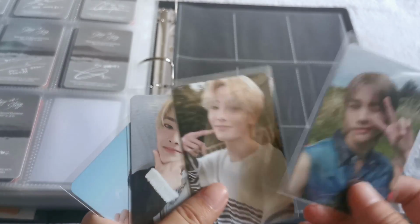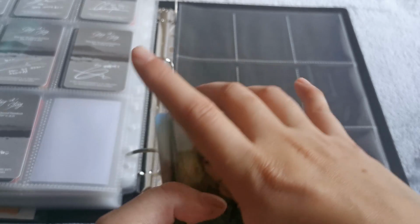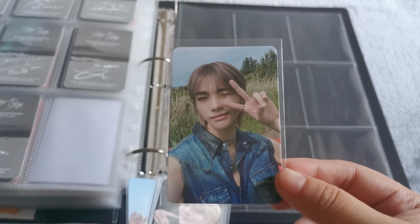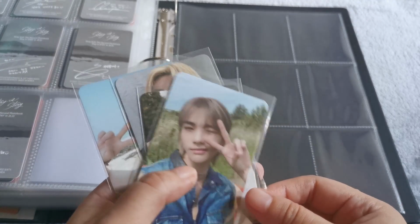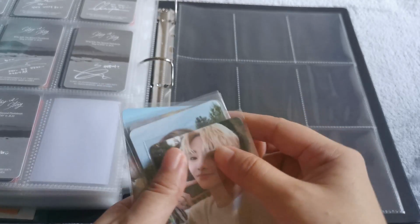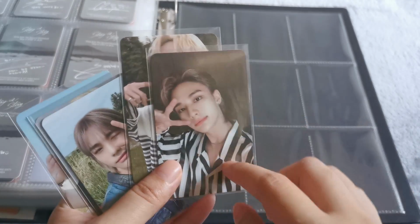Okay, so I had to change the sleeve for this one. So this one, if you watched my unboxing, I actually have Sumin with the golden retriever, and I decided to trade that for this Yeonjin. So I exchanged it during the Maniac concert and met up with the person that I exchanged it with. And this one I got for one of my Go purchase together with this one.